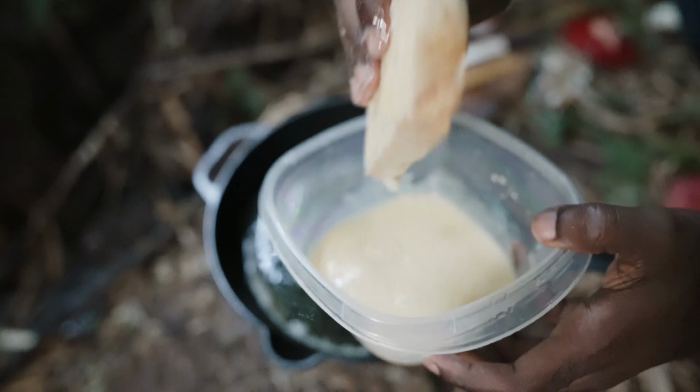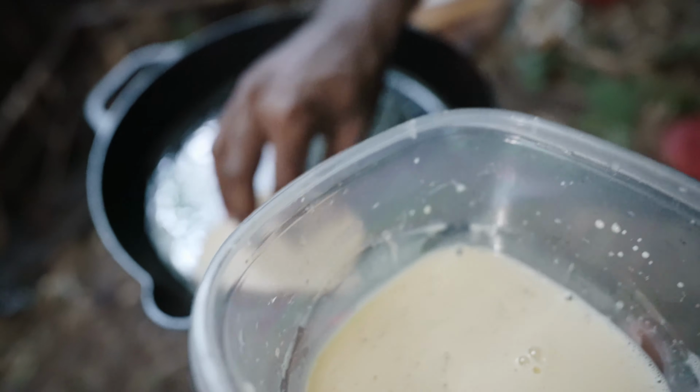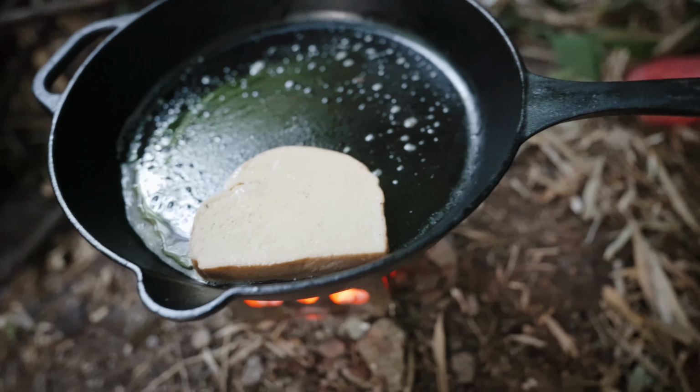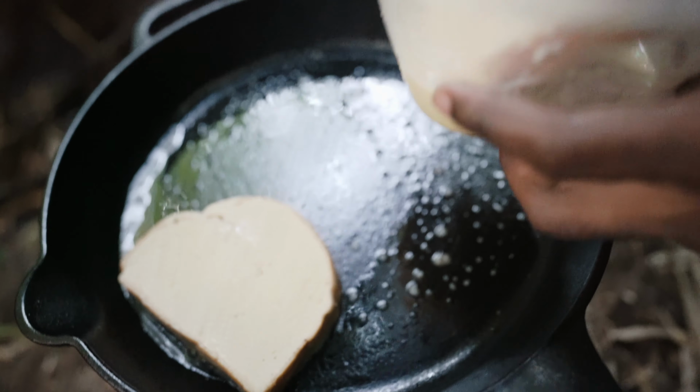Let it not soak too long. I think this is the part where I might lose because this is a regular hard dough bread. The bread at the hotel was fantastic.